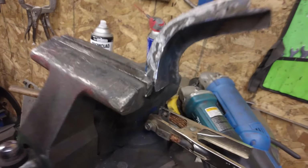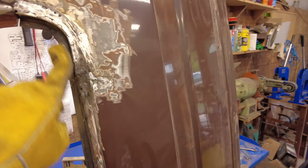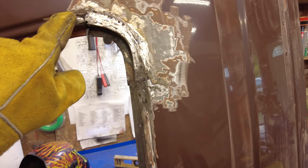Yeah, so there's that piece built now. And it looks not bad from this side. I'll be welding in the back, but I'm not going to do anything about that. That's fine. Nobody will ever see it again. Well, there, not a perfect corner, but it's not too bad. That body line is faint, but it's there.